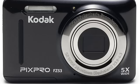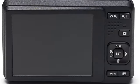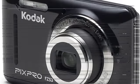Kodak PIX-PRO Friendly Zoom FZ53BK 16MP digital camera with 5x optical zoom and 2.7 LCD screen, Black.